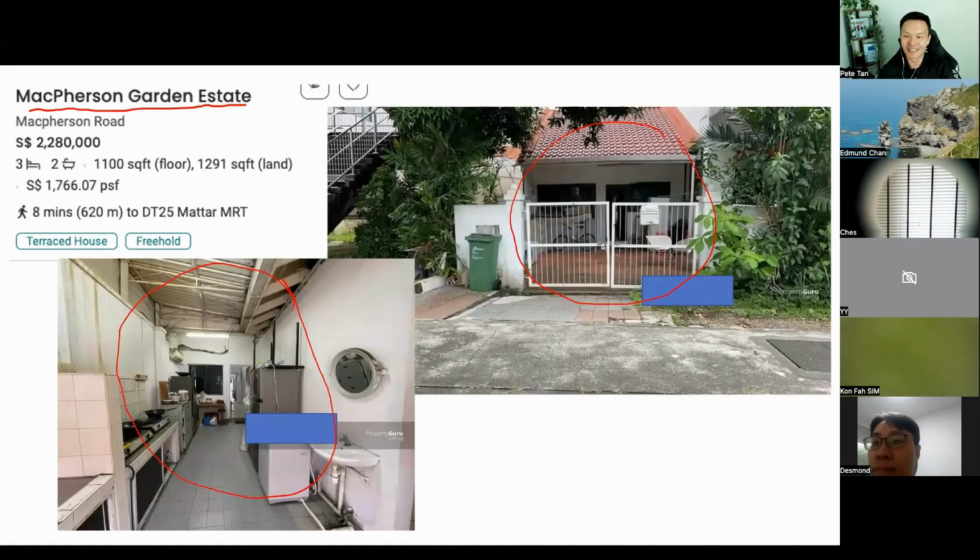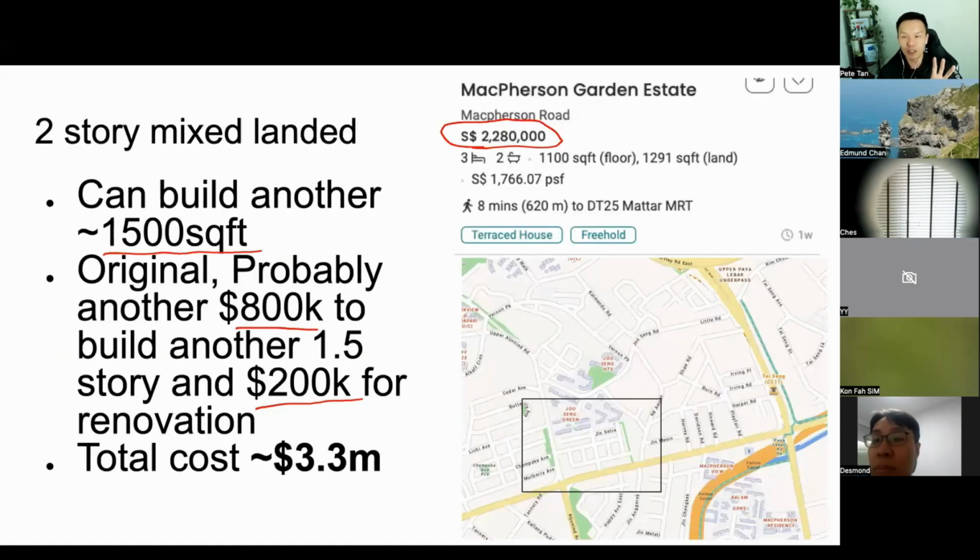If you're not willing to stay in this condition, you want to maximize the gross floor area. The total cost can go up to about 3.3 million and above, which is why just now I told you the cheapest landed I can find that is livable, in my opinion, is not less than 3 million for freehold. Definitely not. And this is freehold.